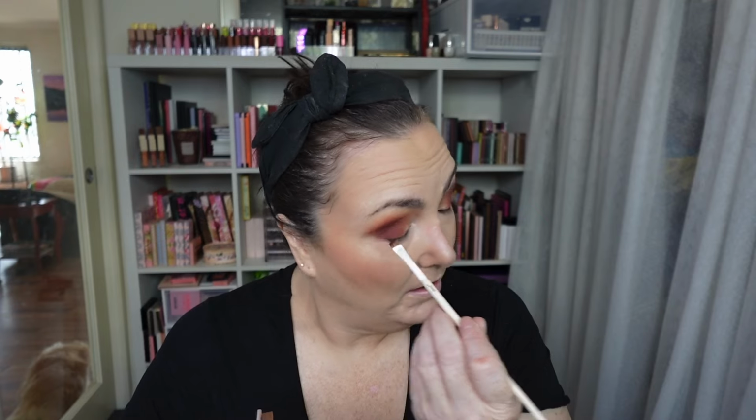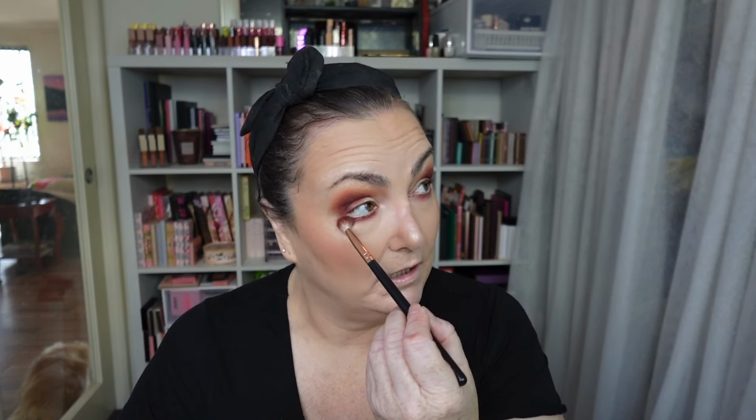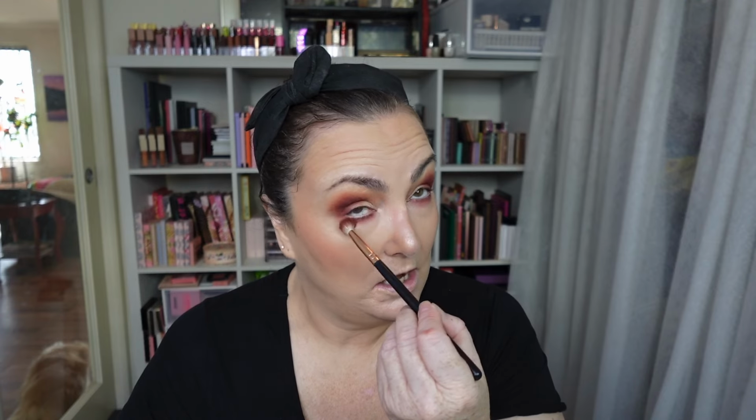So going into that Deep Berry to line under my eye now. And then back into Rouge with this brush to smoke it out. And I would still do this, like I would absolutely smoke it out. Would I line underneath it? Not necessarily, but why I would do this is to ensure that my concealer under my eyes was not creasing. Okay.